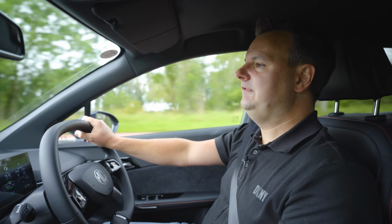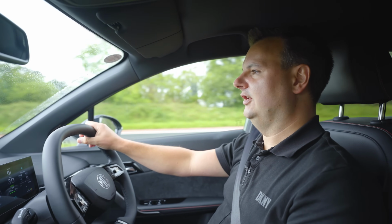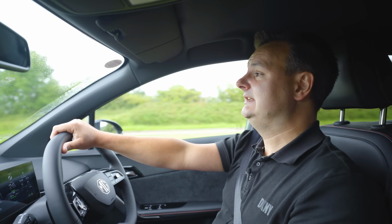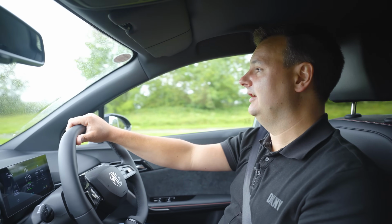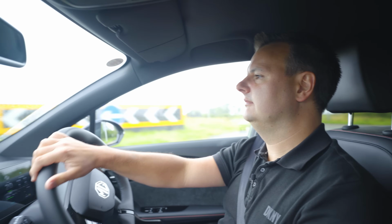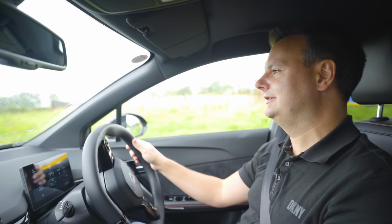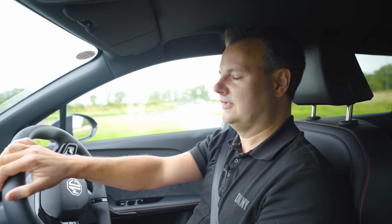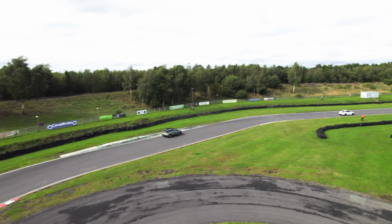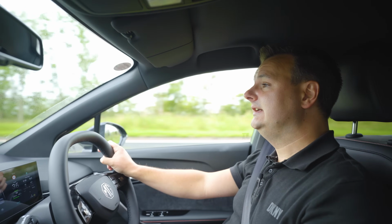Now, if your usual daily commute is around town and the odd bit of motorway driving, probably not, because you're going to be a lot of the time not in a situation where you can go any faster than the car in front. If you, however, live in the country and you have access to fairly deserted country roads with some interesting bends, this could well be a car that would pique your interest. This instant torque and power delivery is quite addictive.